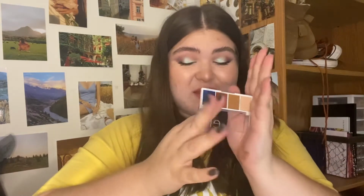Next, we have the smallest palette, which again is my e.l.f. Bite Size palette in Carnival Candy. It's 4 shades. It's really small compared to my Naked Urban Decay palette. It is a tiny little baby. Tiny, tiny, tiny.